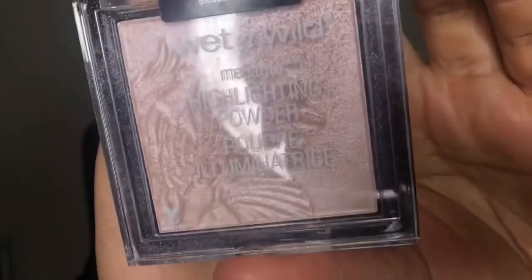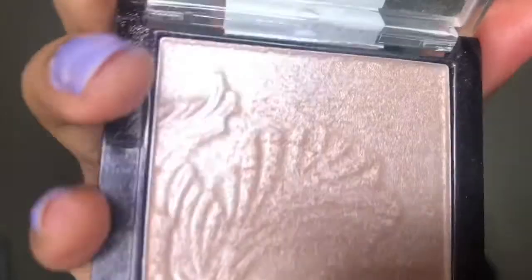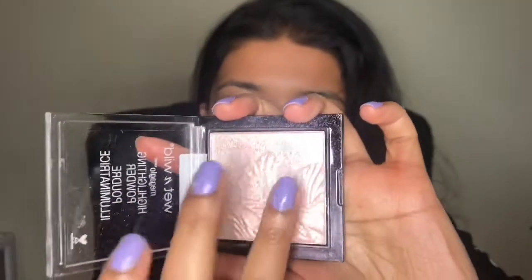So the highlight that I'm gonna be using is by Wet n Wild. This is their MegaGlo highlighting powder. This is in the color Blossom Glow. I'm actually just gonna go ahead and put some on my fingers, and I'm just gonna start dabbing it in on my cheekbones. I'm gonna put a little bit above my eyebrows, right by my brow bone. I'm gonna put a little bit in my inner corners just to kind of wake up my eyes a little bit.